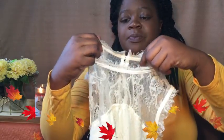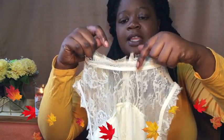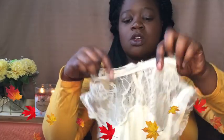And I don't know if you guys can see it. It's all of this piece right here that's on your neck. So that is why I like it. This is actually on clearance. It comes in two other colors.